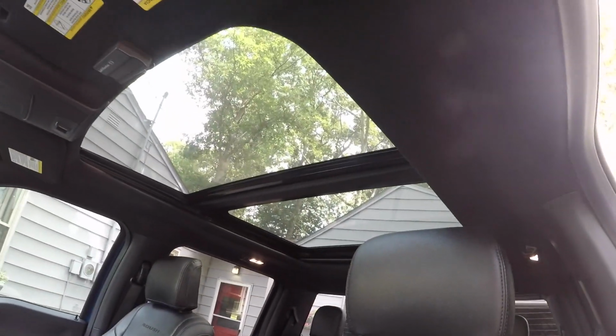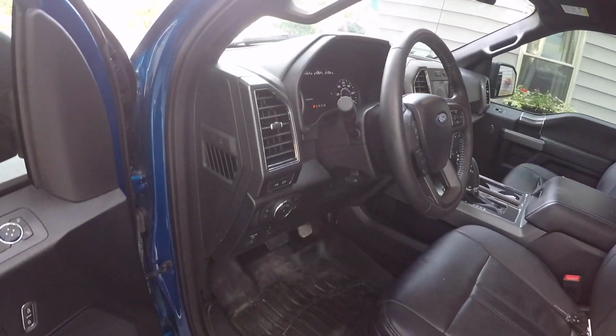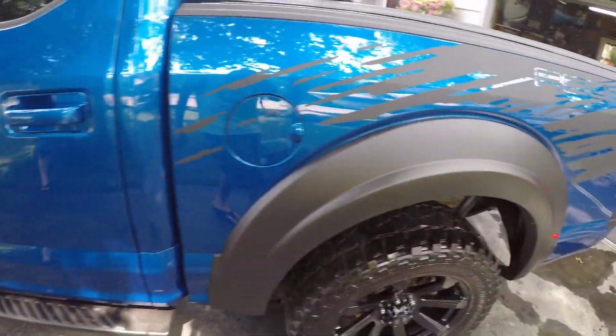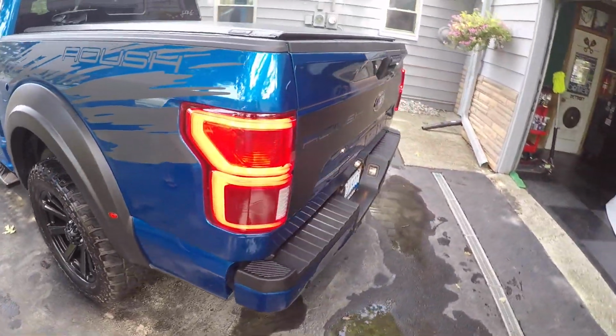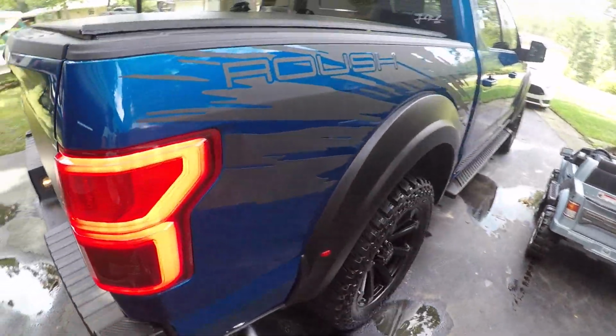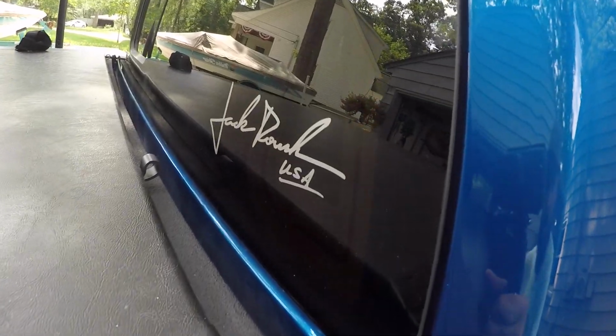I really like the full glass roof in it. That's really rad. Right now it's just a Coyote. I think the only things they did to it are the lift, the wheels. It's got Fox shocks on it. Obviously the big tires, the graphics package. It's got Roush exhaust on it, obviously. Sounds pretty good. Jack Roush.